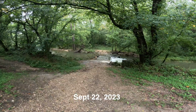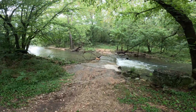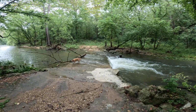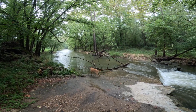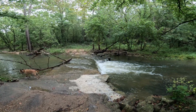So we just had another big rain last night, got another 2.5 inches overnight, and the creek is up again, even more than last time. We got 4 inches just 2 nights ago, brought the creek way up. We got a big limb there stuck on the low water bridge.